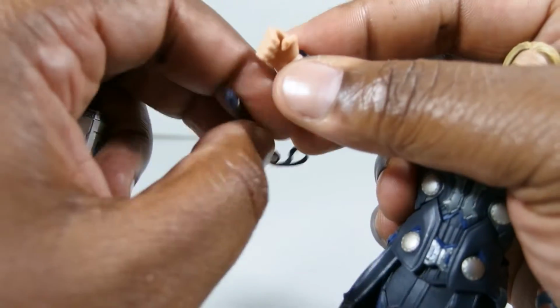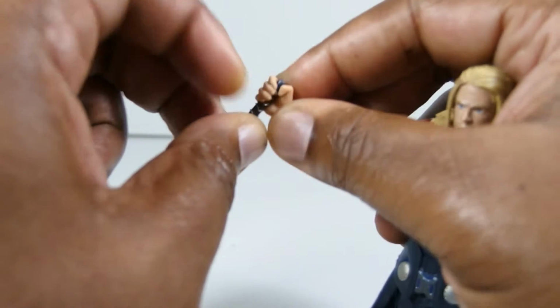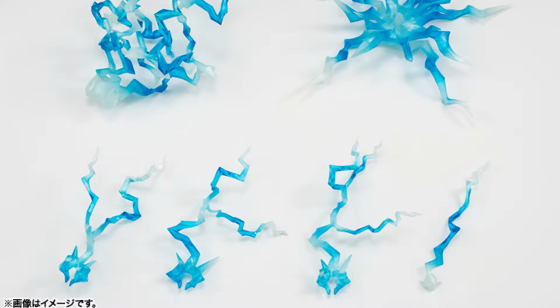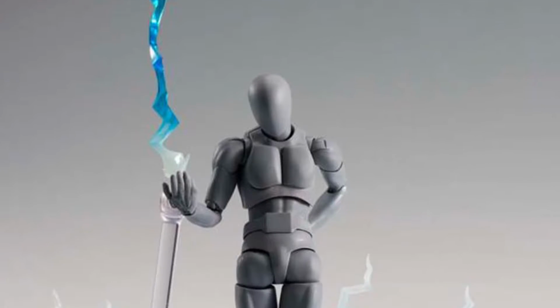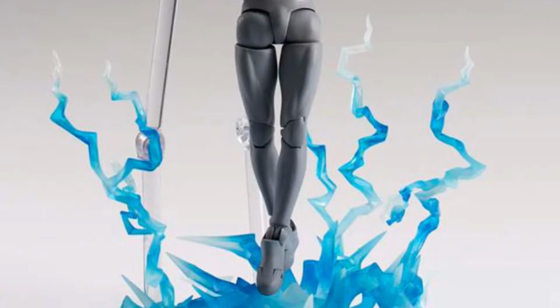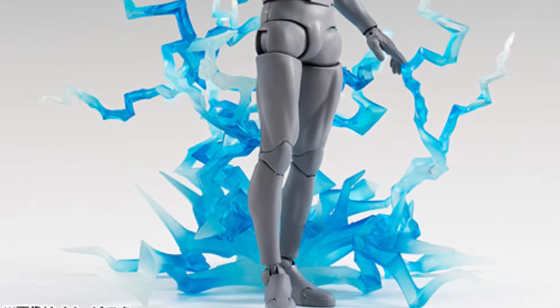I ended up getting some lightning effect piece that Figuarts had made on sale. They had a sale on Hobby Search, and I ended up getting it for a little over $10. So I can't wait for it to come in the mail, and I'm definitely going to use it on my Thor.